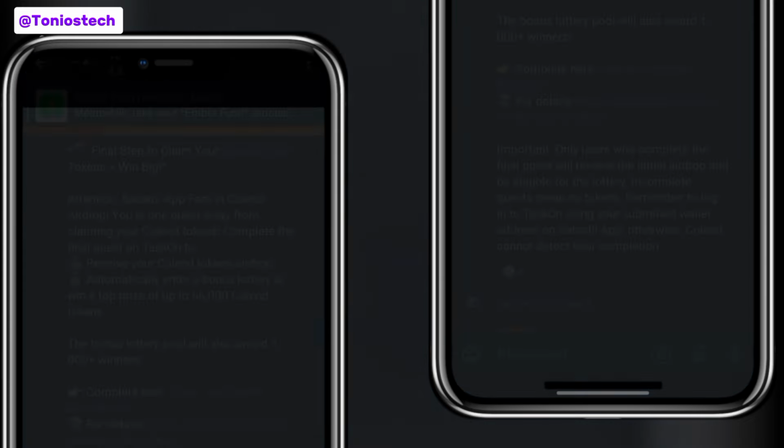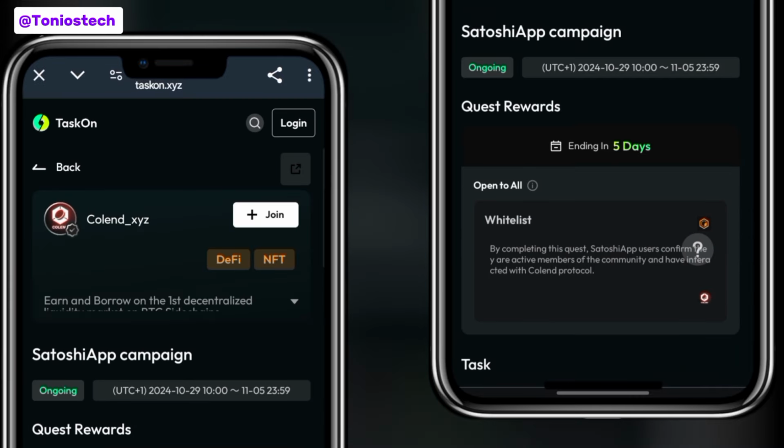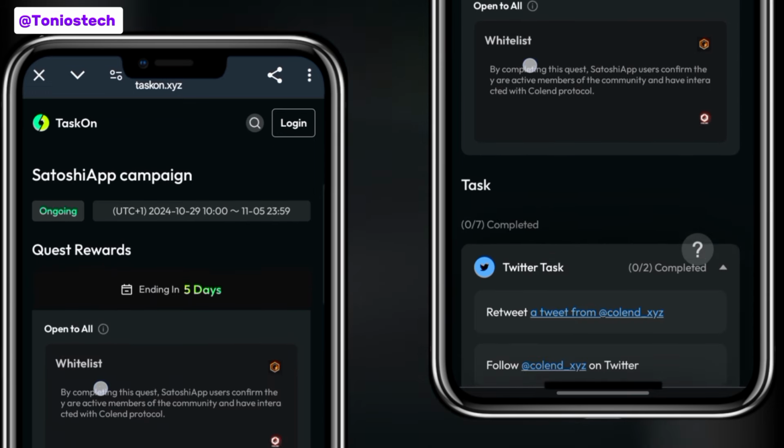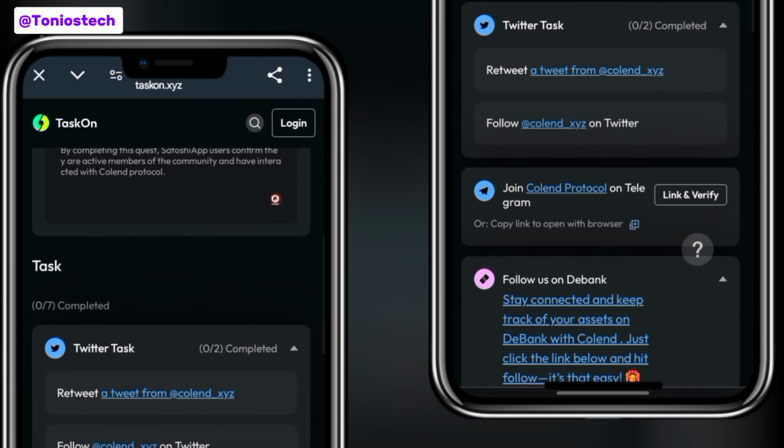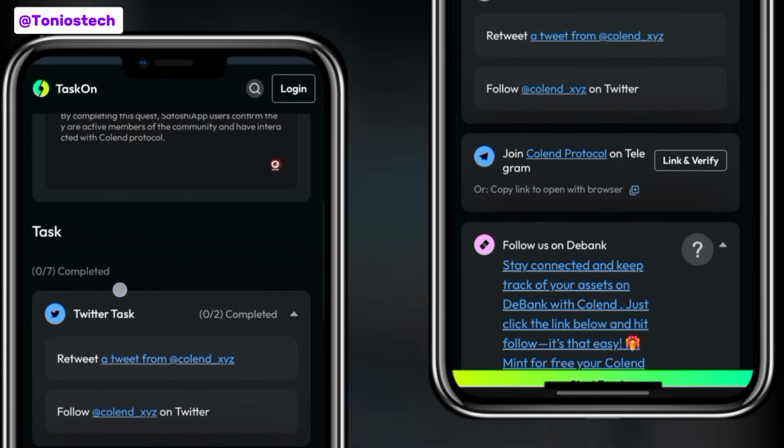Let's get into it. There are two methods in which you can complete this task. The first one here, I click to open the link, and as you can see, the link is opening normally on my browser. So this is the page here, and the task that you have to complete for you to be able to receive your Colend is on this page. Look at it. When I scroll up, you can see this section, this 0/7 completed, which means I've not completed any of the tasks.